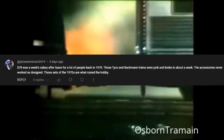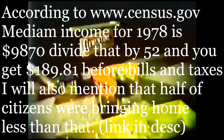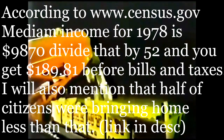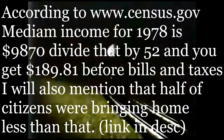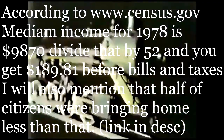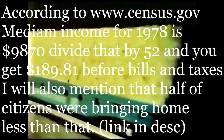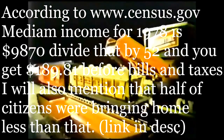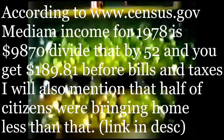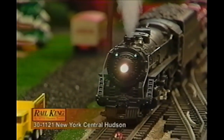I will also say a thank you to the people who informed me that $78 could be a week's pay for people in the 70s, and it gives me a bit better perspective on how value for money could also be changed in the fact that $300 today, at least where I live, it's $15 an hour, so you're looking at roughly 20 hours worth of work, as opposed to this is 1 week, 40 hours worth of work. So again, thank you very much to those people who informed me about that.